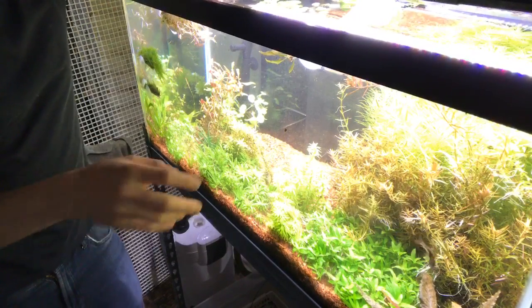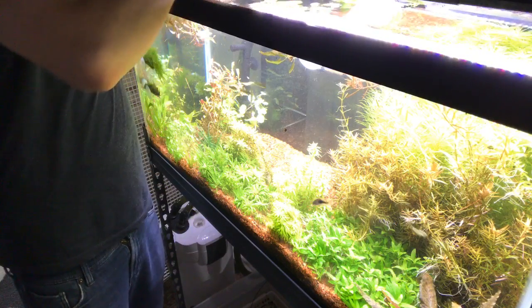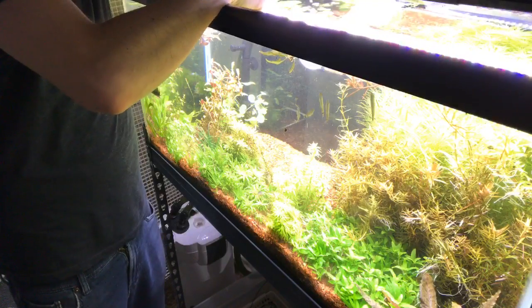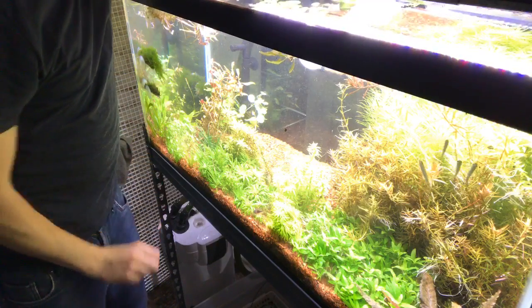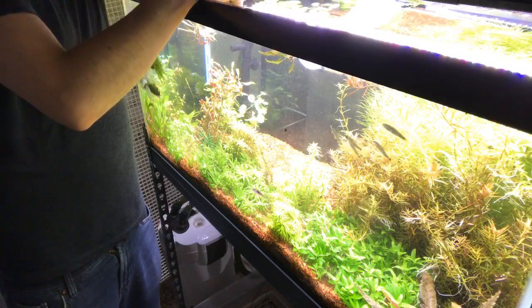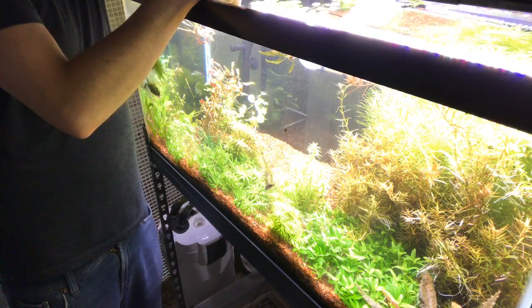What size tank is it? This is a 40-gallon breeder that I'm working in right now, trying to clean up some algae and some bladderwort that's been the plague of my existence. This tank isn't that bad for the bladderwort, but the other tank across the room that I have to do next has so much bladderwort in it.